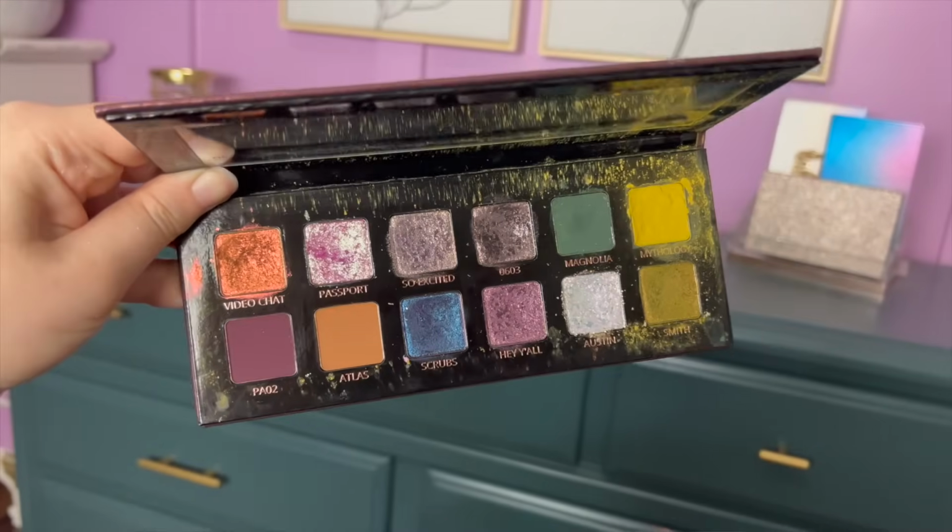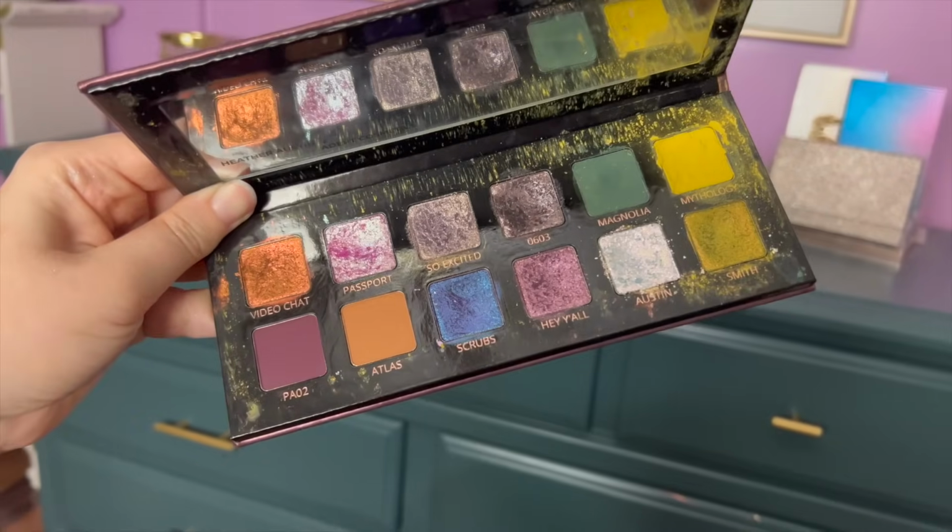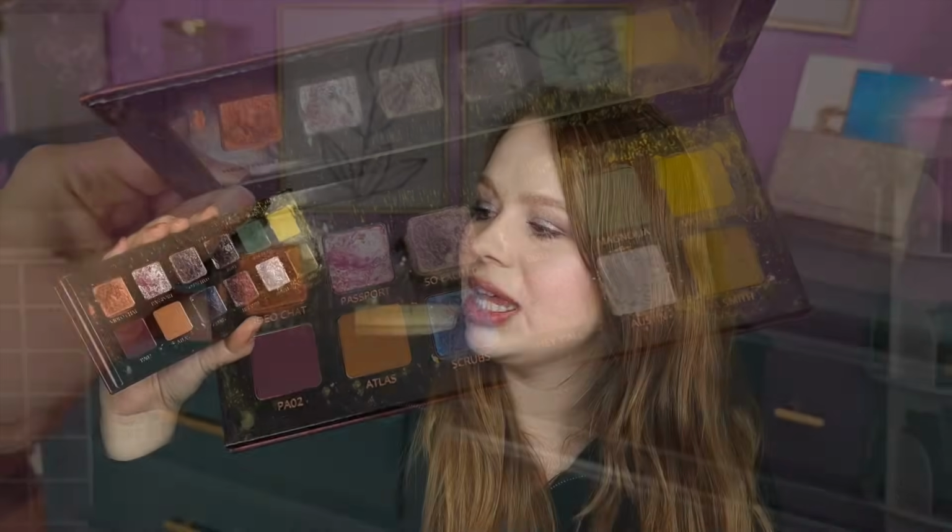I feel like it is just such a fun, interesting color story. There are only 4 mattes here, but they are actually so versatile. I feel like you could create so many looks with them, and all of the shimmers are super intense. You've got some really beautiful inner corner type shades, some multi-chromes, and then also some very special neutral shadows.